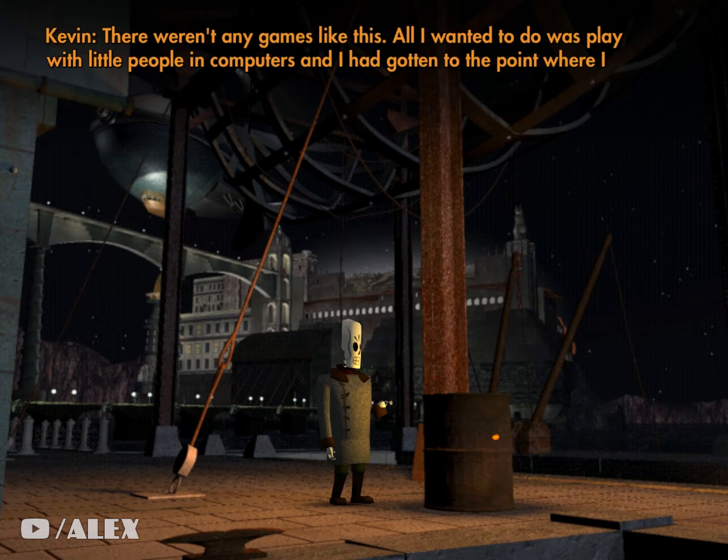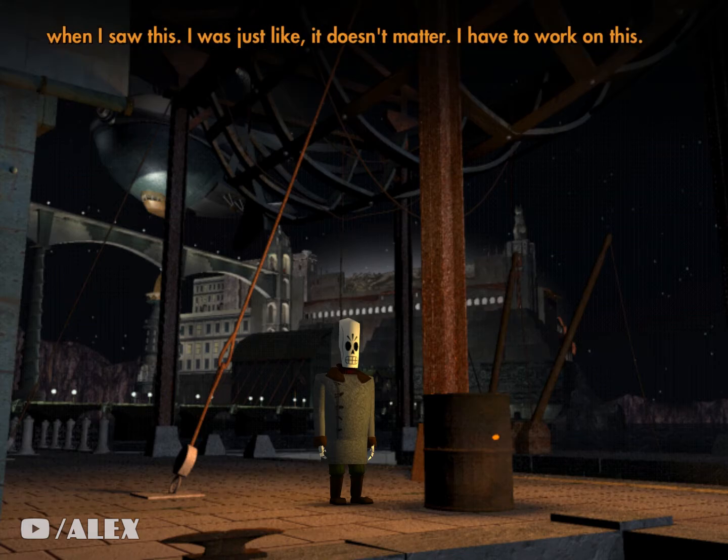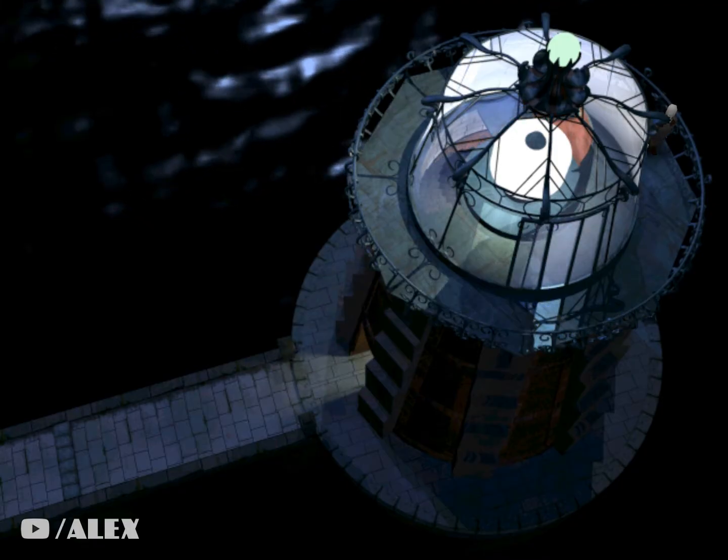There weren't any games like this. All I wanted to do was play with little people and computers, and I had gotten to the point where I almost ended up working on a baseball game because that was the closest thing I could find to little people and computers. And that's when I saw this. I was just like, it doesn't matter. I have to work on this.